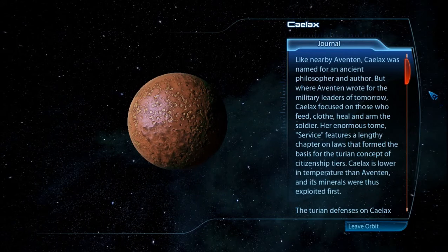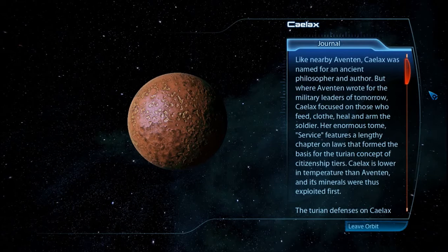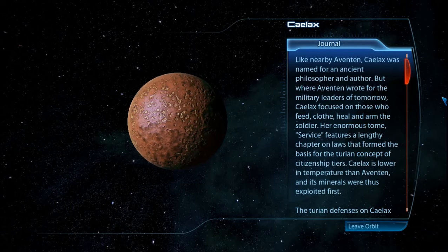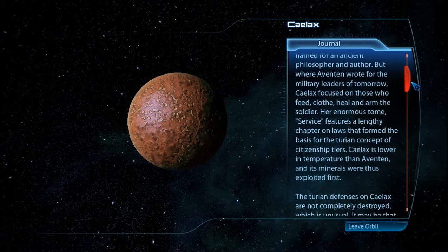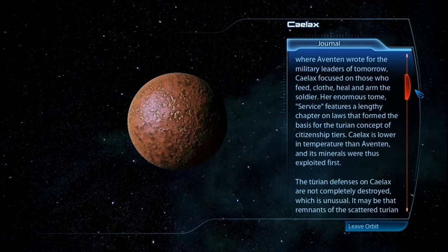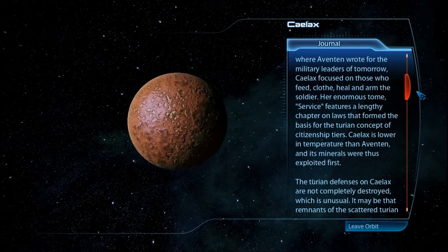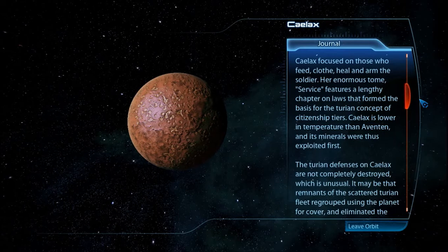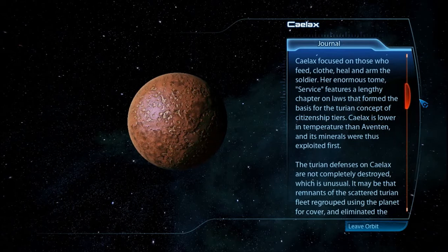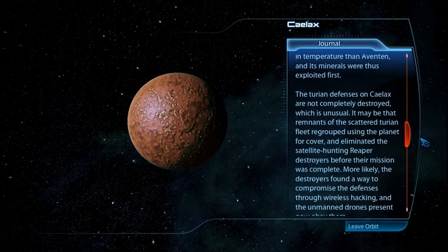Like nearby Aventen, Kylix was named for an ancient philosopher and author, but where Aventen wrote for the military leaders of tomorrow, Kylix focused on those who feed, clothe, heal, and arm the soldier. Her enormous tome, Cerberus, features a lengthy chapter on laws that formed the basis for the Turian concept of citizenship tiers. Kylix is lower in temperature than Aventen, and its minerals were thus exploited first.